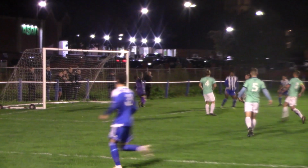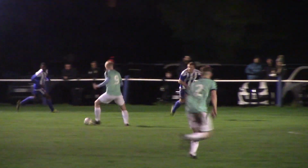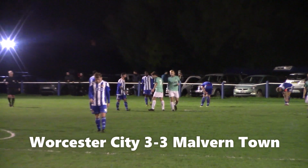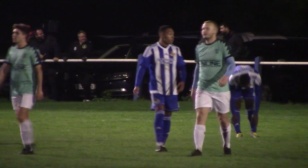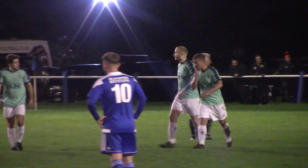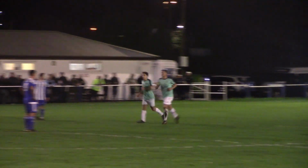Great ball. Good finish. Now, what can Malvern do here? Chance for them to get a third. Perhaps goes to the shot, edge of the box, and it's in the back of the net again. And Malvern Town now have their third. Well, what a game this is turning out to be. Back on level terms once again. And already it is 3-3 here at Pershore.